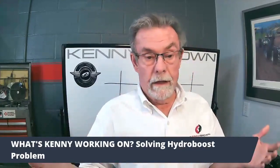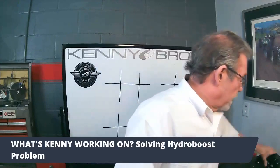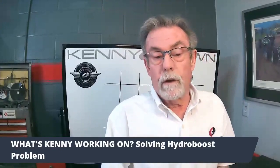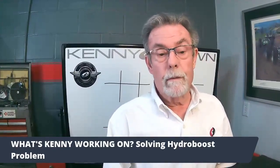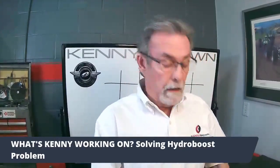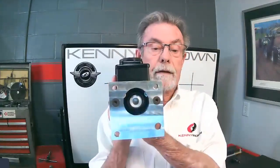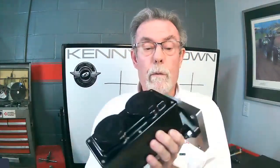So what my idea is, now I'm telling you my idea before we even tried this yet, is to convert to full manual. I'll separate the systems, make the power steering just run from the power steering pump right to the power steering rack, and not through the Hydroboost, and get rid of the whole power thing and just go to manual brakes.